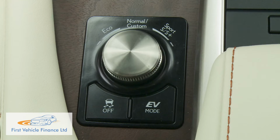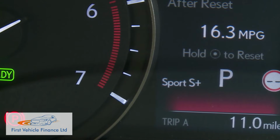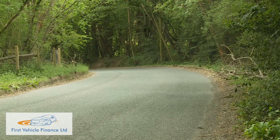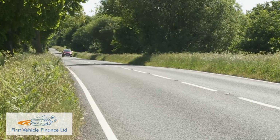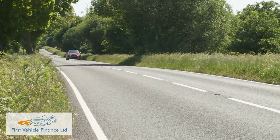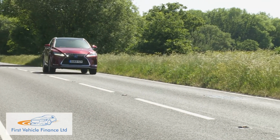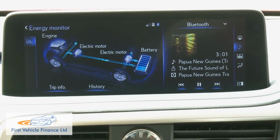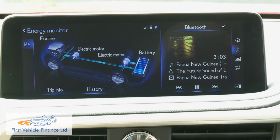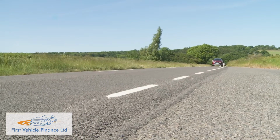Still, you can sharpen things up by playing with the various settings of the drive mode select system, which will have extra Sport S and Sport S Plus options if you've got yourself a top variant with adaptive variable suspension that continually tweaks the ride to suit the road. As for efficiency, Lexus still chooses not to add pricey plug-in hybrid technology to this car, but the WLTP efficiency figures remain good enough to embarrass those of many rival diesel models, with combined cycle fuel economy rated at up to 36.2 miles to the gallon, along with a CO2 return of up to 178 grams per kilometre.